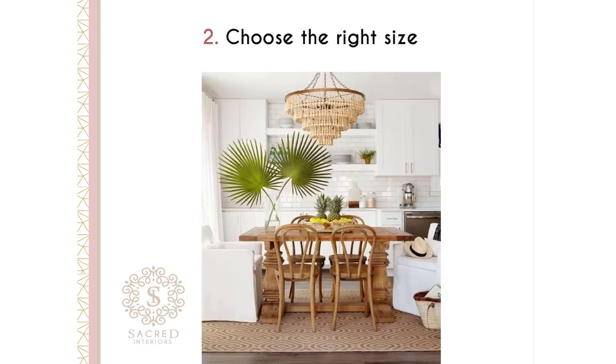So the other key that I want to share is choosing the right size. You now know that adding those layers into the room, at least 2 or 3 layers of lighting, is going to give you the most professional look in your room design, and also the most interest in the room as far as lighting goes. Choosing the right size for your fixtures is also key to creating the specific design effect that you want, and also function.